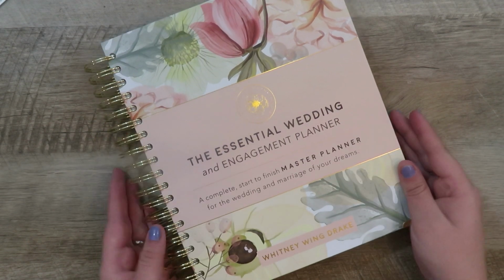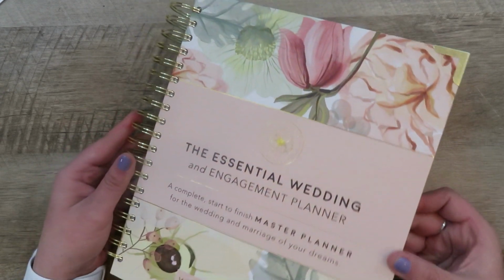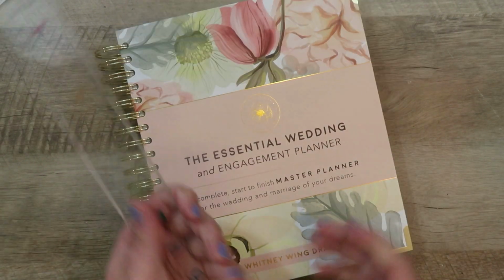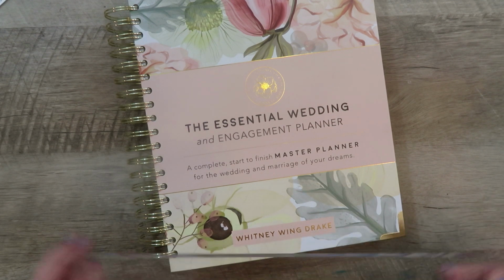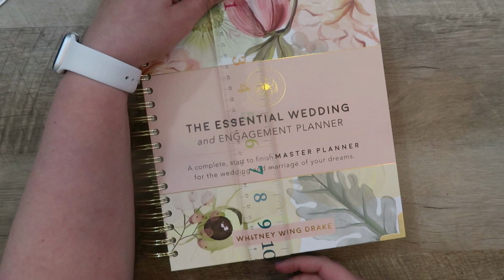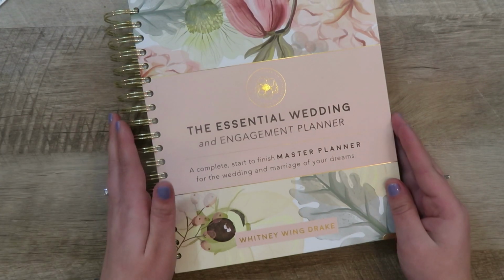And then here we have the planner. So like I said, it is a large planner. It doesn't even fit totally in the shot that I have set up here. And it is, it's huge. All right, let's get the ruler out so I can tell you exactly how big it is. So not including the coil, it is about 8.5. So with the coil, it's 9.5, and then top to bottom, it's 10.5. So it's about like an 8.5 by 11 size plus the coil.